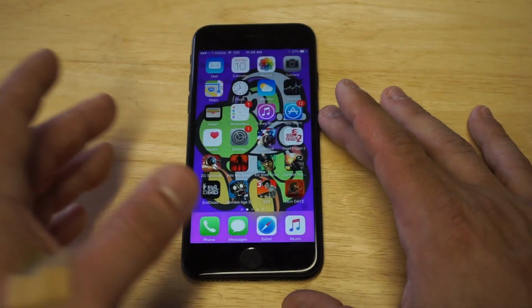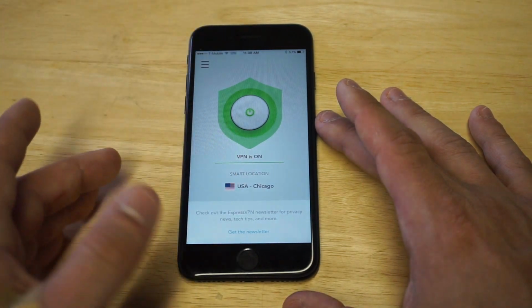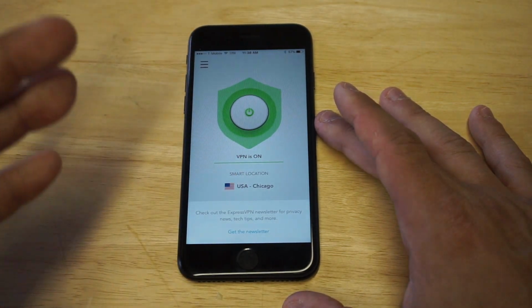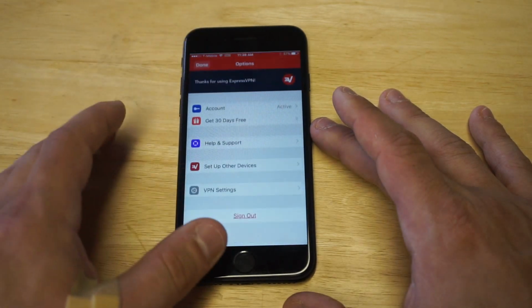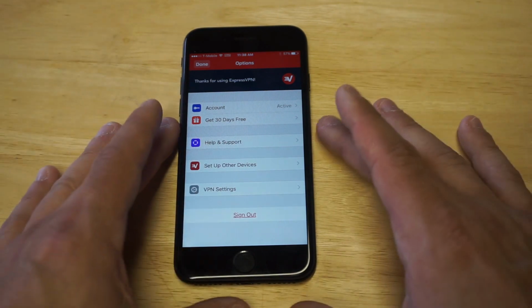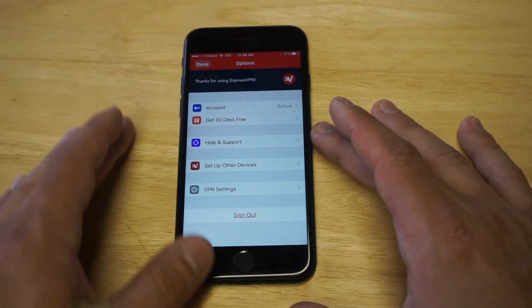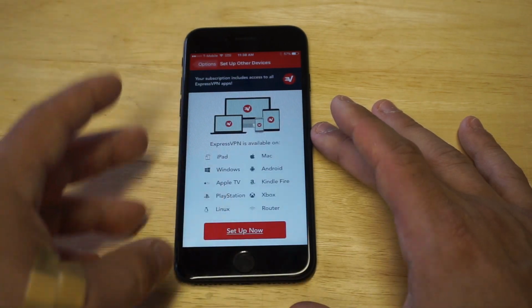So basically now with this thing turned on, I can start browsing anonymously. I can start downloading stuff and not have to worry about my cable network or the browser giving me a message saying that you're downloading illegal things. So you can do movies, games, all kinds of stuff. And then you can access restricted websites based on the country you're in. What's really cool about this, you guys, is you can set it up on multiple devices.